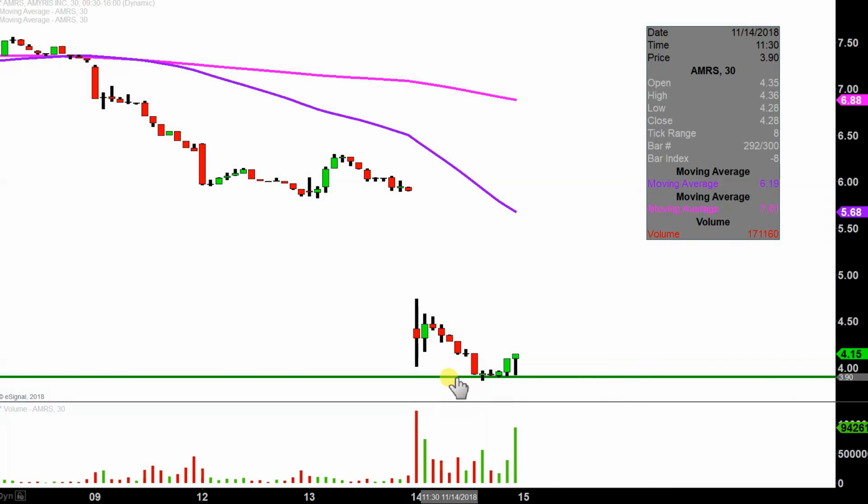So from a support standpoint, as I've already mapped out, $3.90 is going to be that key area of support going into tomorrow, for the non-complicated reason that that's just where the bleeding stopped today. So pretty difficult there, right? The bleeding stopped at $3.90, therefore that would be considered an area of support.